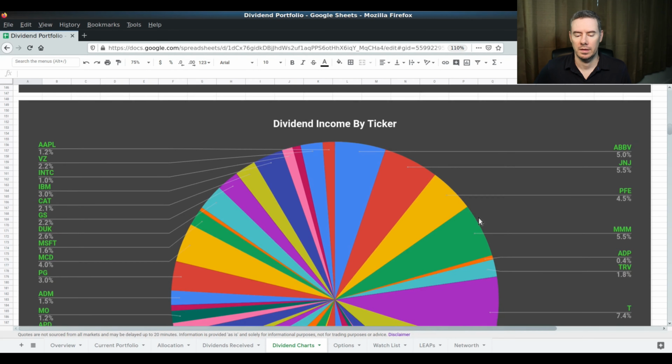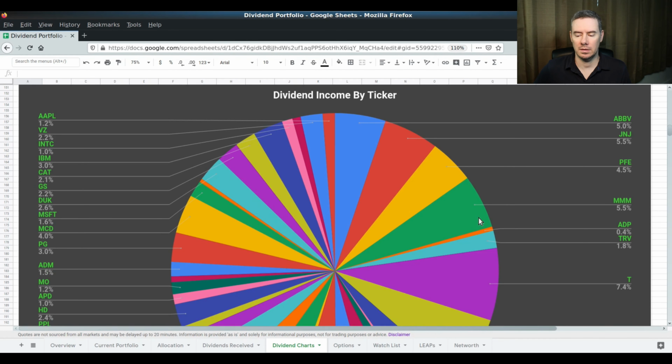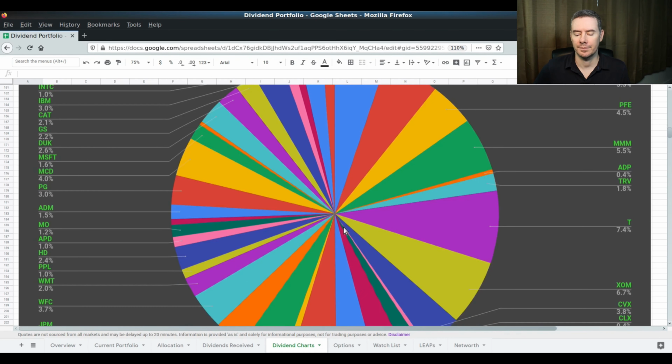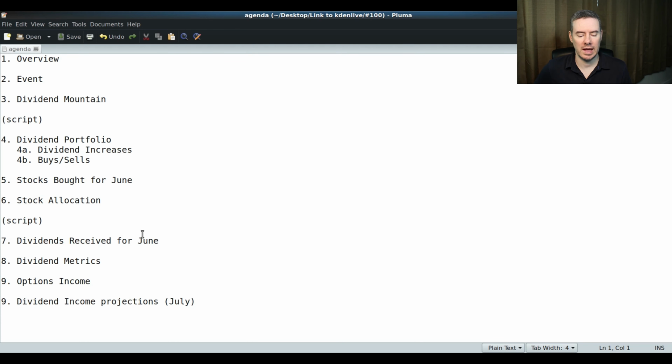So there's the dividend income by ticker and AbbVie and all that. I'm not going to really go through all that. If you want to pause and look at that, you can. So we looked at the dividend metrics. Last thing we're going to do here is just look at the options income that I received for the month of June. And we're also just going to look at the income projections for July.